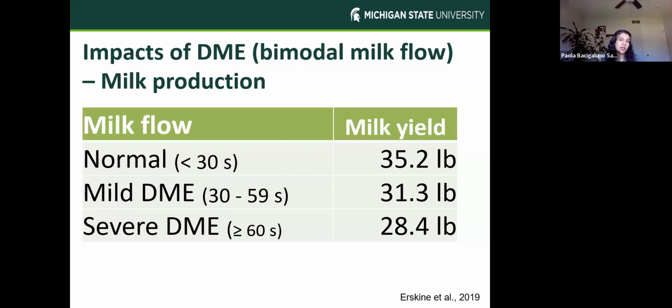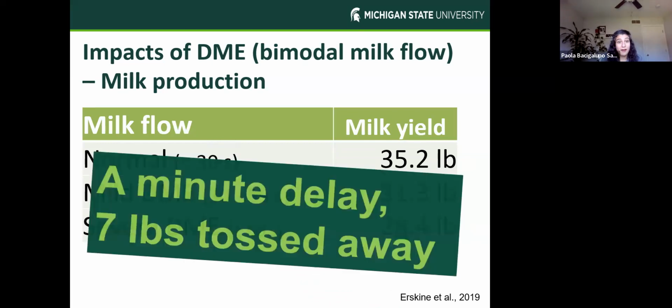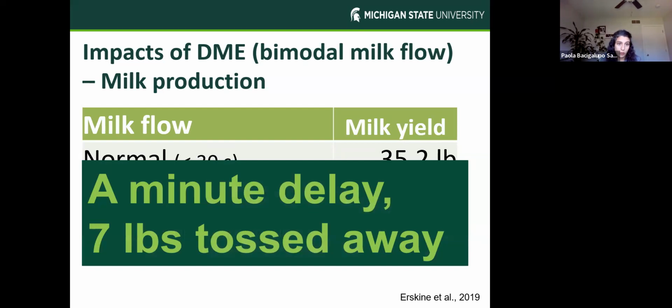And when they compared the milk yield of these three different groups, they saw a significant difference between the three of them. Between normal and mild DME it was around 3.5 pounds. And is it 3.5? Well, I can do math now. But between the normal group and the severe DME, it's around 7 pounds. So a message from my mentor, the main person that did the study, is: a minute delayed, 7 pounds tossed away.